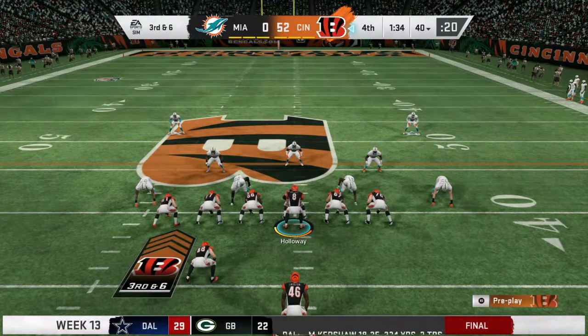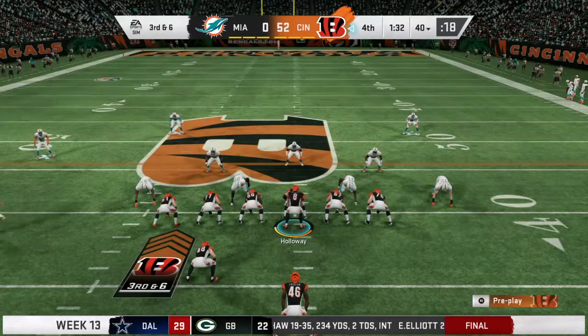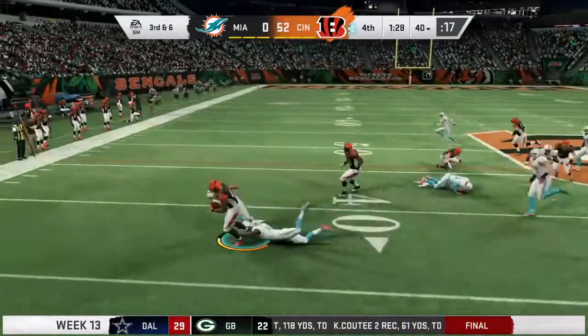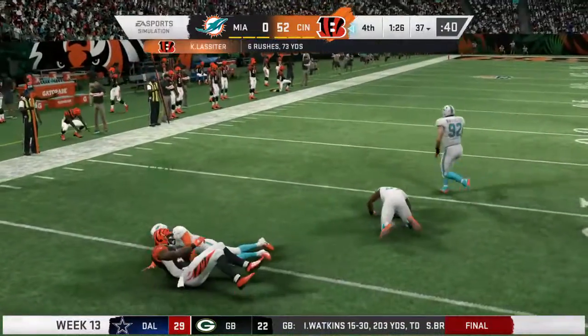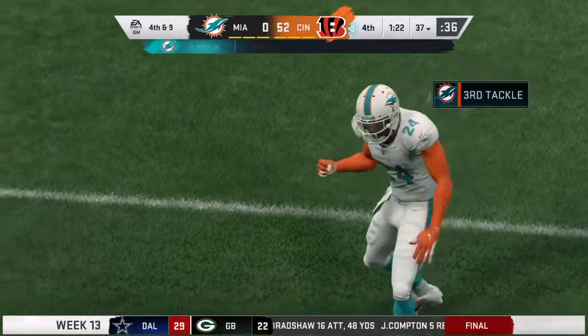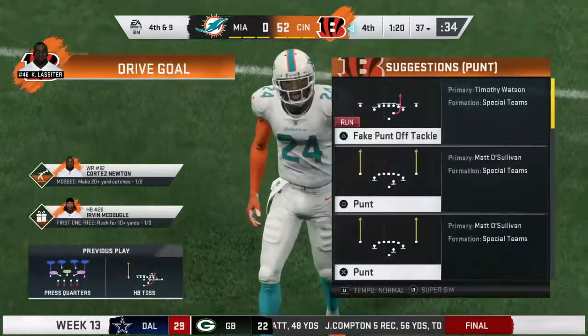Watch the slat. Shoot. They'll keep it on the ground. Lassiter. And that'll hurt the average a bit as this time they're able to get him behind the line. A 3-yard loss. 4th down now.